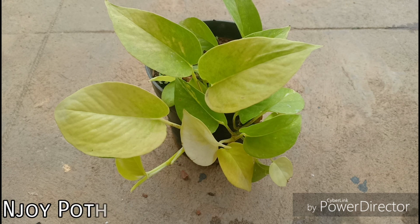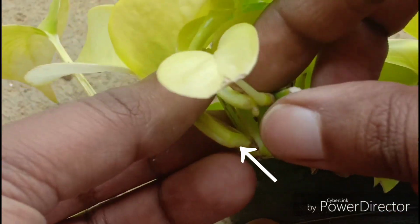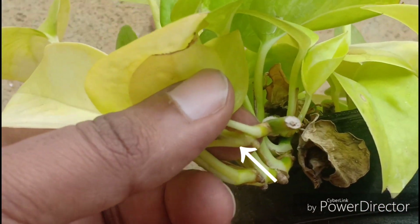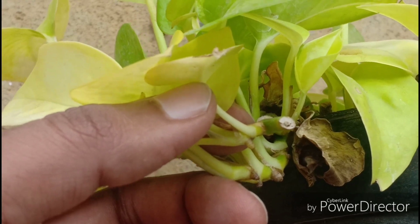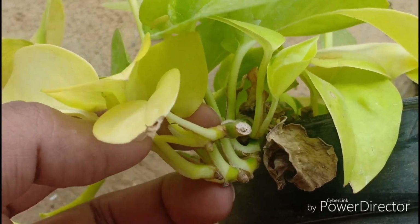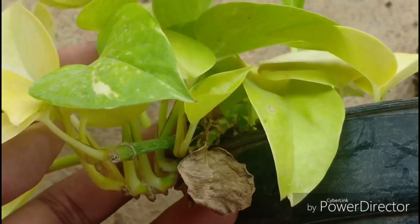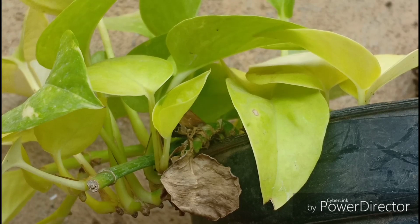The most interesting part of this plant is that it can climb up a support using these pimple-like aerial roots. This plant has found its name in NASA's list of best indoor air purifying plants that can purify some of the most harmful indoor pollutants like benzene, formaldehyde, toluene, etc.